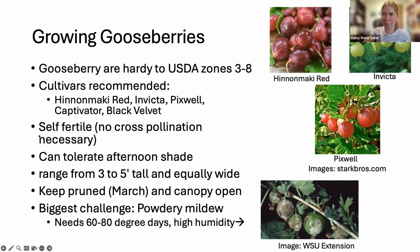They are self-fertile, so you don't necessarily need another variety to cross-pollinate, and you can plant them in a place that isn't totally full sun. They tend to like full sun. They may not make quite as many fruit, but they don't mind cooler temperatures. They won't mind having some afternoon shade. They can range from 3 to 5 feet tall and about equally as wide. You want to keep them pruned. I would recommend pruning right before they start leafing out. So that'd be usually in Maryland, around March.